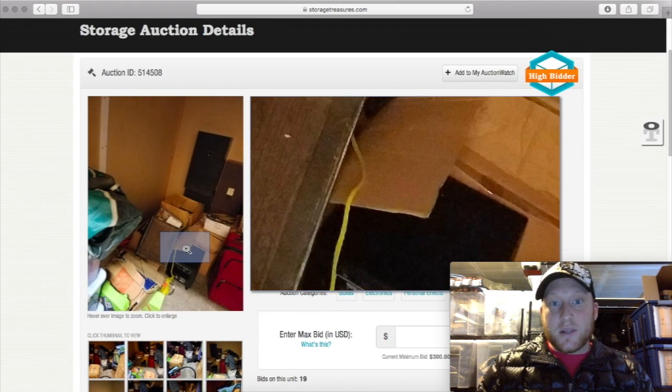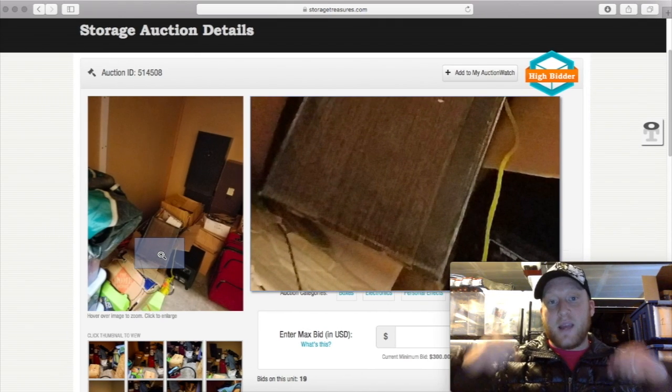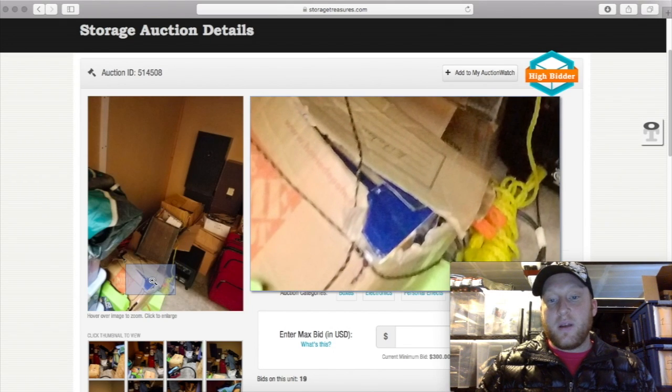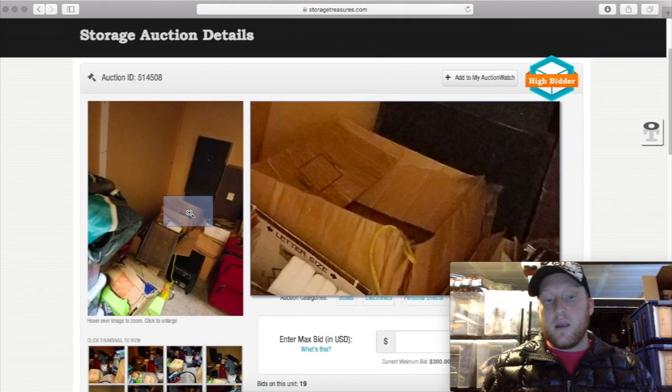There's a lot of boxes. I do like the fact that there's a lot of boxes. One thing that you've got to look at is, are the items stacked nicely? In this case, some are, but a lot of these boxes are not stacked very nicely. And what that tells me is they probably didn't put it in there nicely, which probably means they didn't really care about the merchandise, which worries me a little bit.